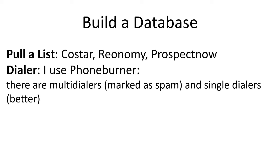So we may click a button on there that says, yes, I have a live answer. I have my conversation with them. And at the end of the conversation, I've got another button I can press, depending on how it goes. That'll send them an email and a text. I'm on to the next call, but with Phoneburner, doing these one at a time, it allows me to ramp up how many calls I'm doing.